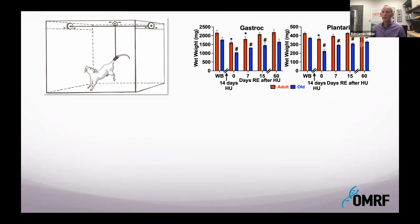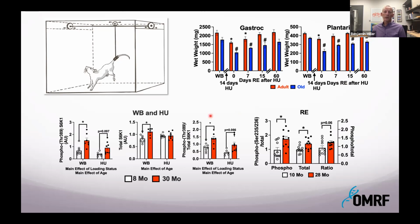But in the plantaris, it actually never regains mass, or at least by 60 days it still hasn't regained mass. So we see what we see in older individuals in the rat model as well. Now, if we look at the weight-bearing period prior to hind limb suspension, and the hind limb unloaded period, and the reloaded period, these are all measures of mTOR activity.